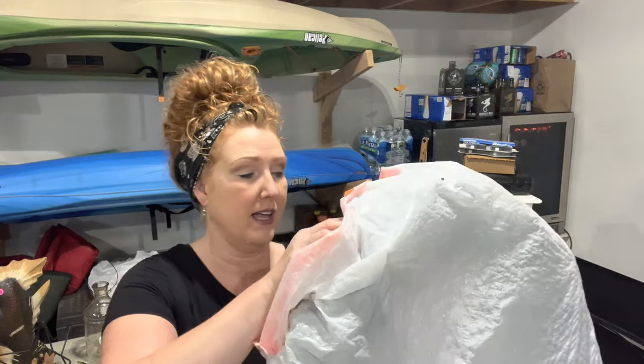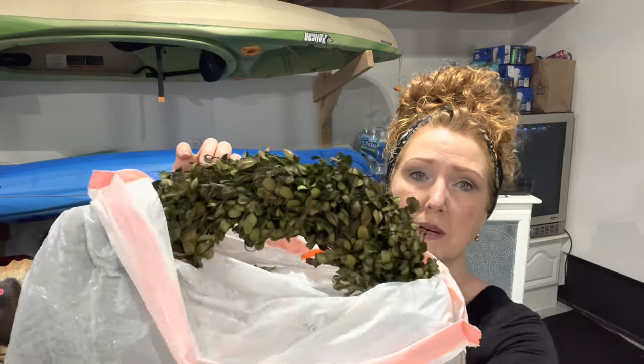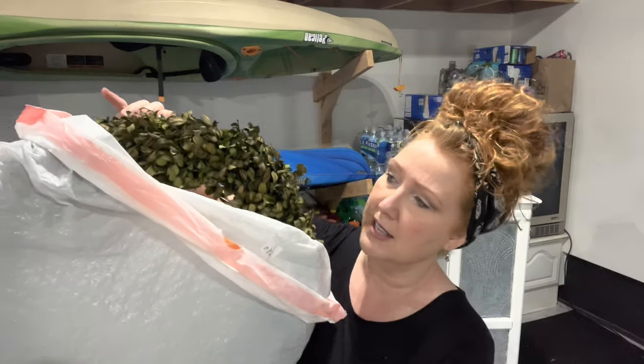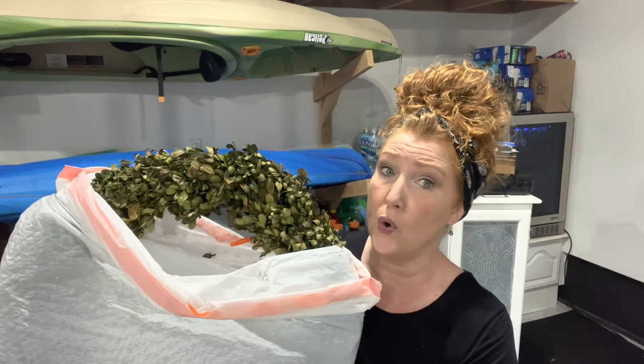And I love the care that this was taken. This is actually a dried boxwood wreath. I'm not going to take it all the way out until I'm ready to do something with it, but it's in beautiful condition. They brought it out in the garage sale like that. I love dried, but it's so fragile. Wouldn't that look beautiful in that large basket?